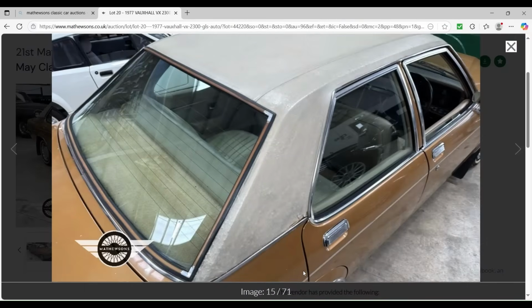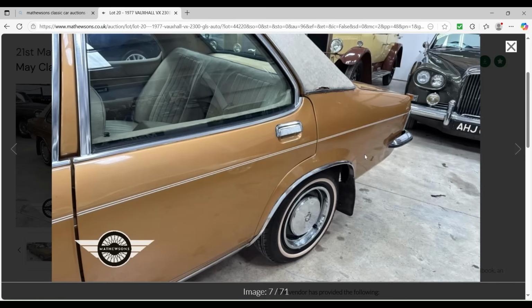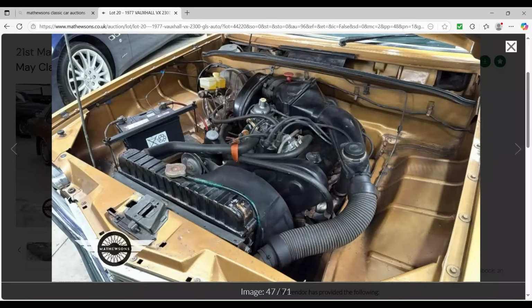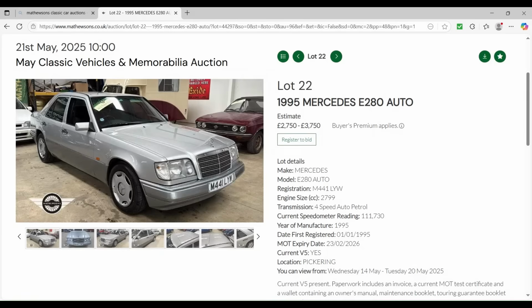The sale got underway, but the bids weren't going to set the world alight. Provisionally bid to £4,100. That provisional bid was later converted to a selling price of £4,500. The next lot is 22, this rather handsome 1995 Mercedes E280, finished in silver. Estimate given as 2,750 to 3,750.